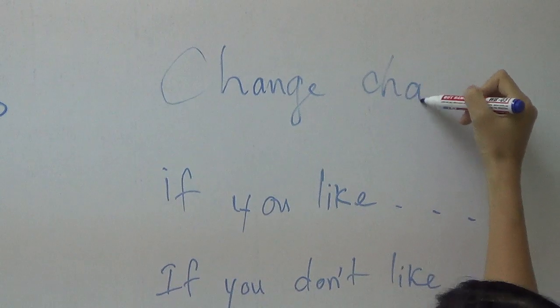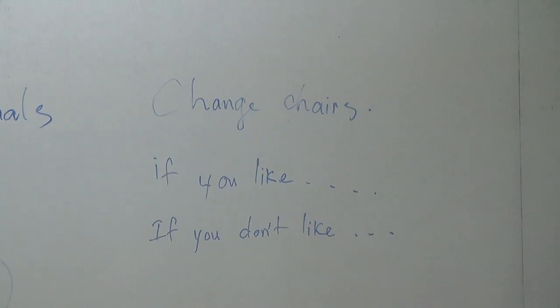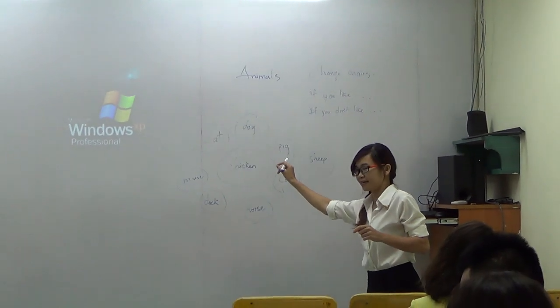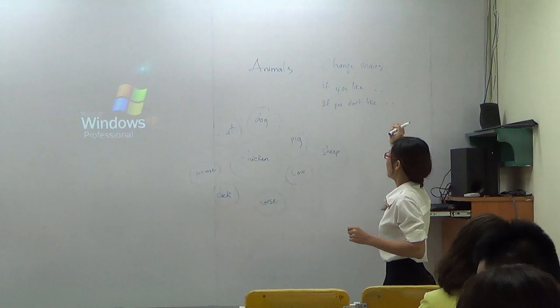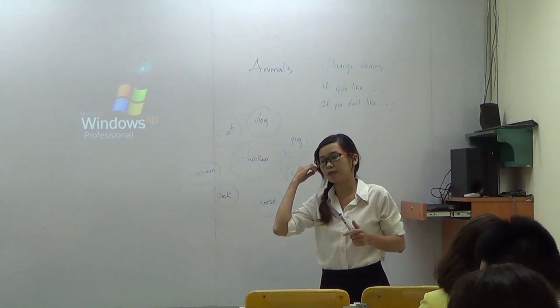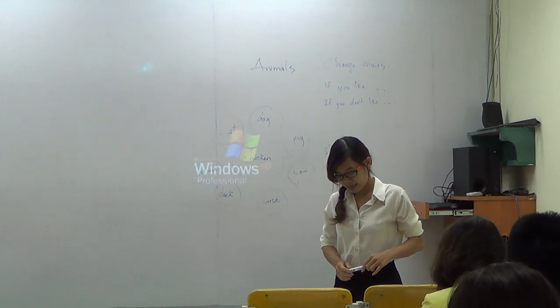The game is change chairs. So change chairs if you like something. Change chairs if you like a cat. Change chairs if you don't like a cat, or something like that. So children will sit in chairs like this.